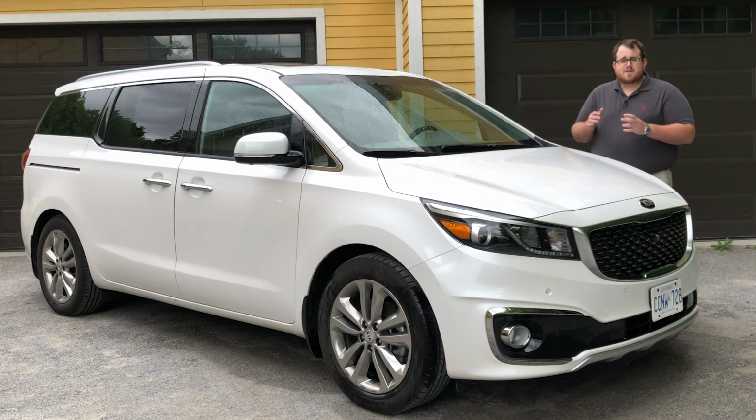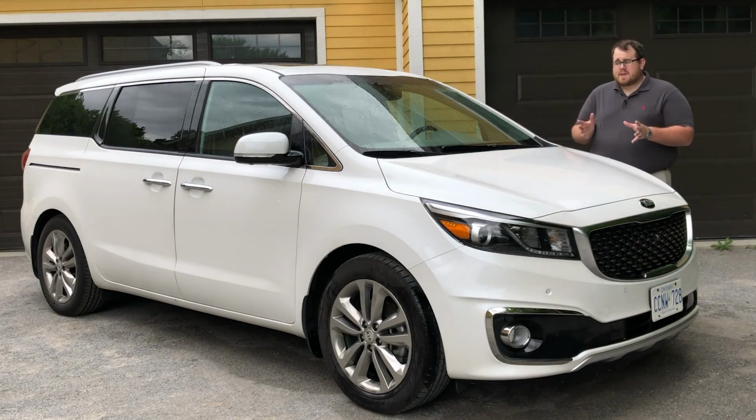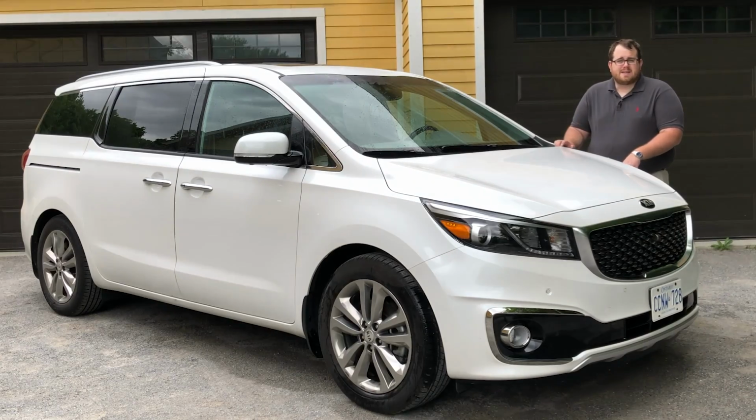This is a fully loaded sub $50,000 minivan with quite a lot of features that we don't often see even on some of the top-end mid-size crossover SUVs. So we're going to be showing you everything about this minivan and going in depth with everything you need to know if you're in the market for a minivan.